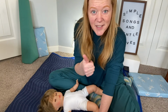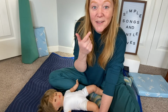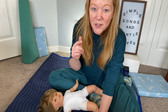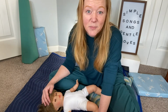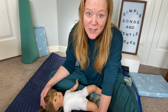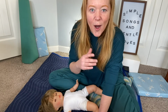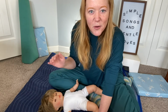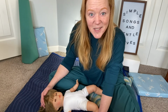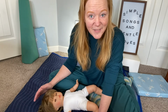So they can anticipate what's going to happen. It helps you to slow down. And this is very important because a new baby's brain is making 1 million new connections every second. The more you slow down, the more optimal the conditions are for those new connections in their brains to make sense. Now I'm going to demo the song with Dahlia, my dolly.